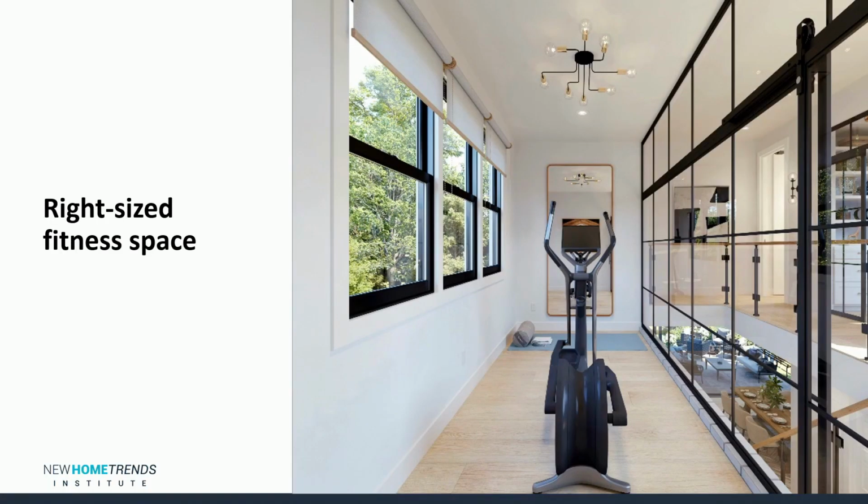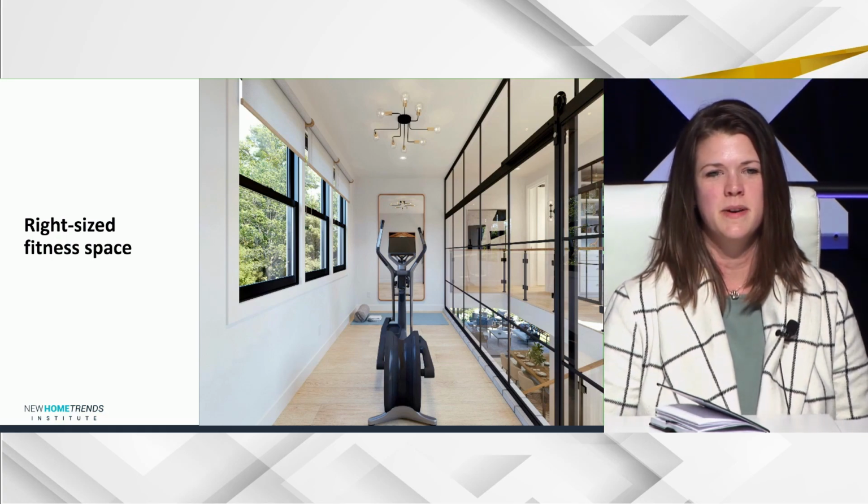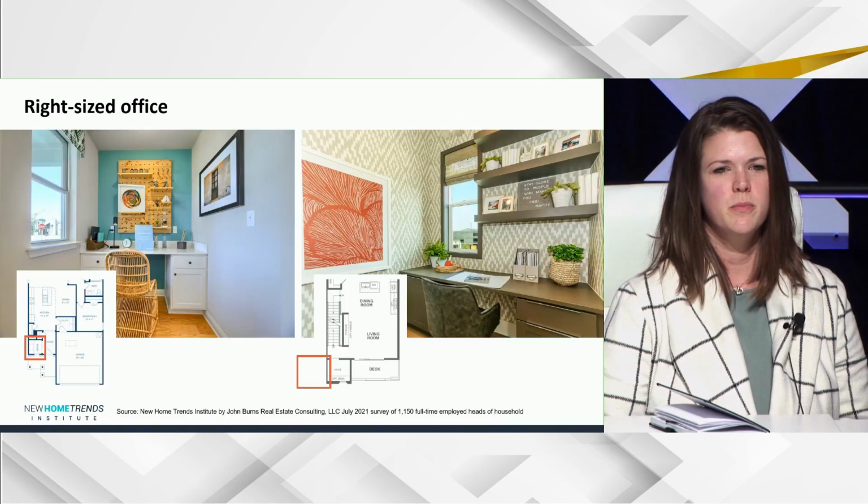And it's a great solution for a fitness area, but maybe not so much if you're trying to do something more private. But that's where it comes down to, like, play with your floor plans a little bit and see what you can make happen, especially when you're merchandising them. Oh, we're going the wrong way.